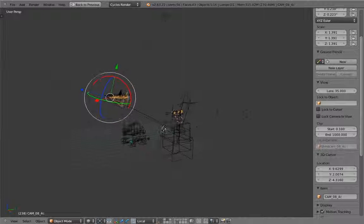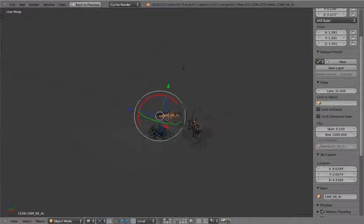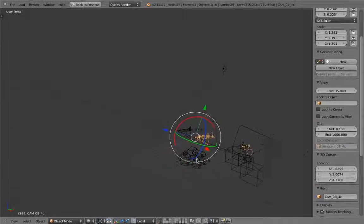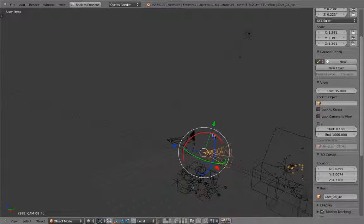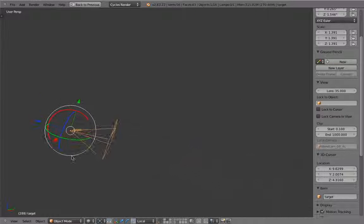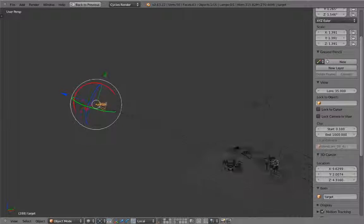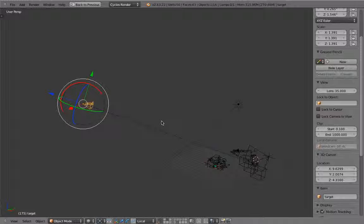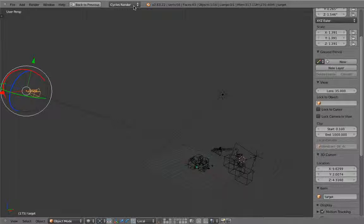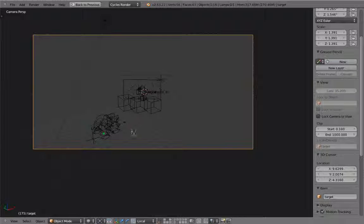Now let's first see what the cameras are doing from this perspective. So it's a bit slow, but that's just my computer. So there is the tracked camera over here, and then up there is another camera which is named target, and this is much further away. So if you look through that camera with Control 0, then this is the extension. So this is how far the camera will go.